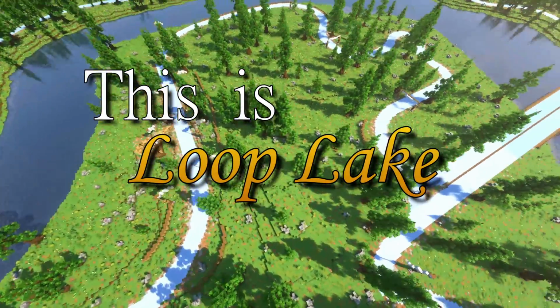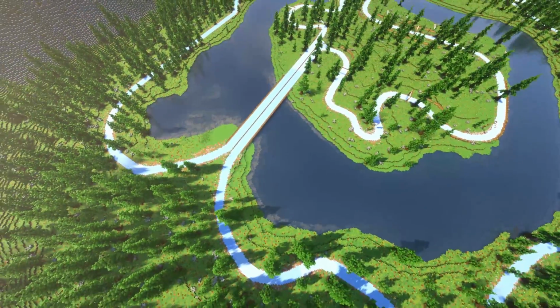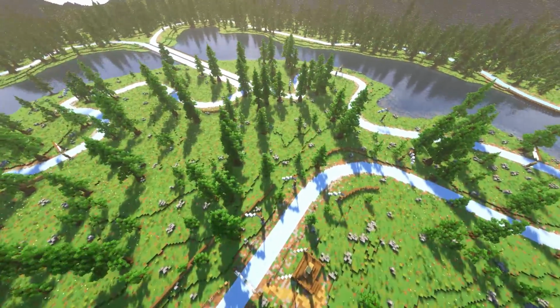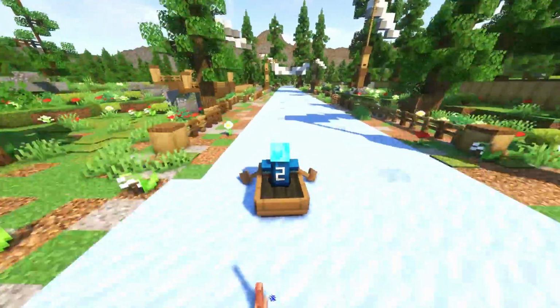This is Loop Lake. It's an ice boat racing track that focuses on the difference between packed ice racing and blue ice racing. I'm going to take you on board a hot lap and explain the track along the way. So this is the starting straight on the inside of the island.